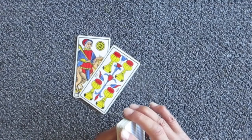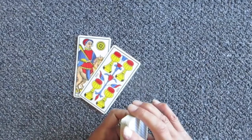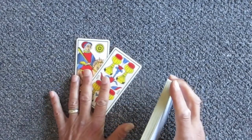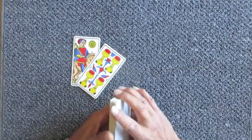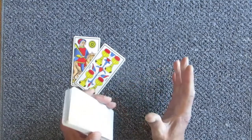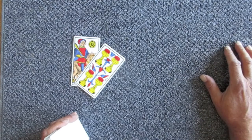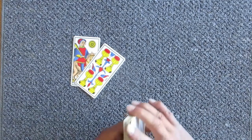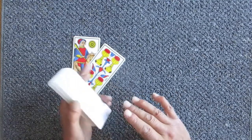Position 2 is the 4 of Cups. Taking action to stabilize something that we're really true to our heart. Things might seem a little erratic right now, and we want to stabilize that. We want to regulate it, secure it, make it predictable, where we can depend on it, make it more established in some way. 4 is our stability, Knight's our action.